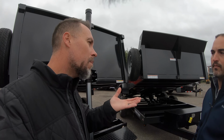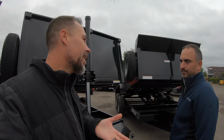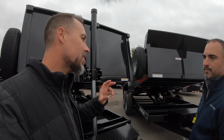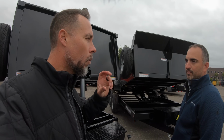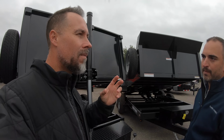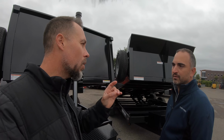And when I can haul more, I can get paid more. So when I'm looking at going out and trying to do my jobs, it's not just a volume thing, but it's also a weight thing. This is a huge thing. So these guys got to understand volume and weight don't necessarily equate.